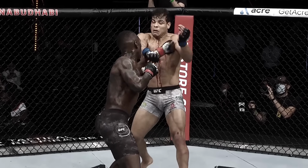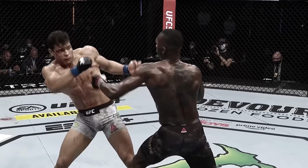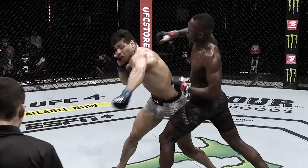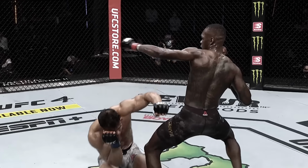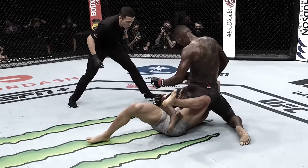Split him open, though. And at this point, his legs are gone. I mean, he was trying to put on a good poker face, but his legs were trashed by Israel Adesanya. Here, look at that slip. Boom, there's that slide back left hand right off the temple, drops him, and Israel goes in for the kill, starts smashing him with a hammer fist.